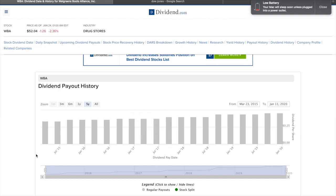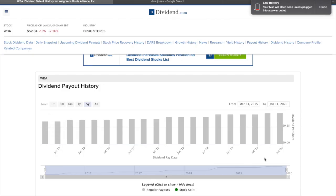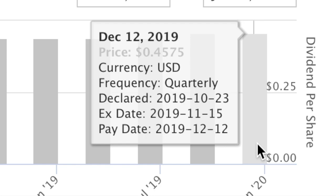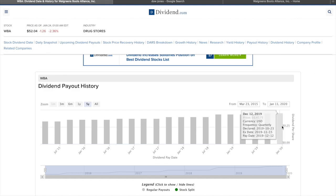So I clicked on the 5 year, and 5 years ago today, or March 12th, it was at 33 cents, the dividend per share every quarter. And if you fast forward all the way up into December 12th, it has increased to 45 cents, which is amazing. And it is only at a payout ratio of 30%, which means it has about 70% to grow. So this one is a clear winner. No wonder why it is on the Dow Jones list.